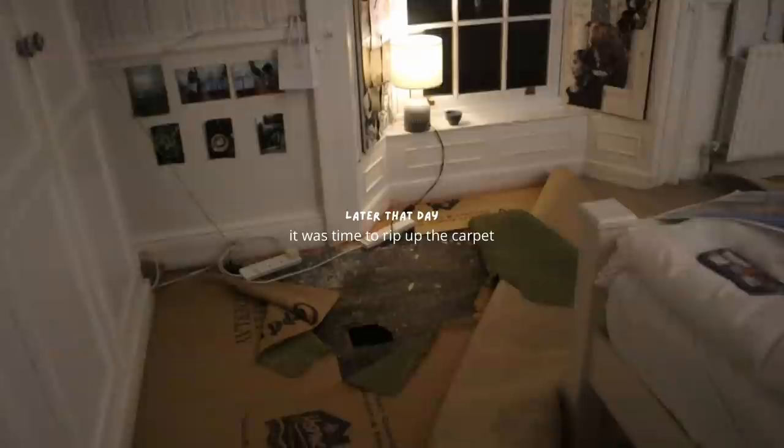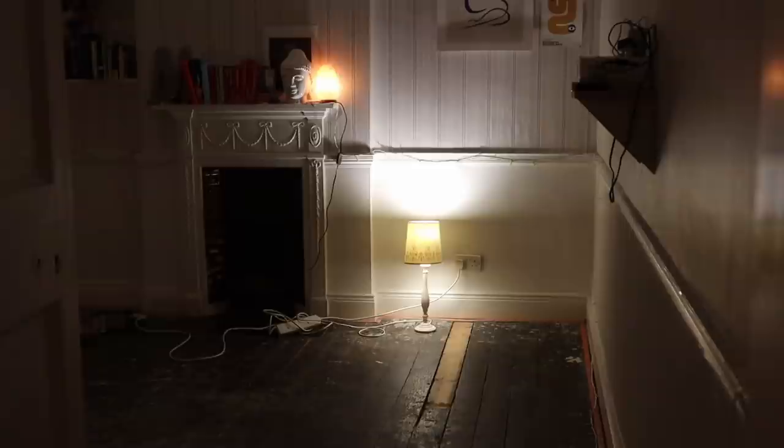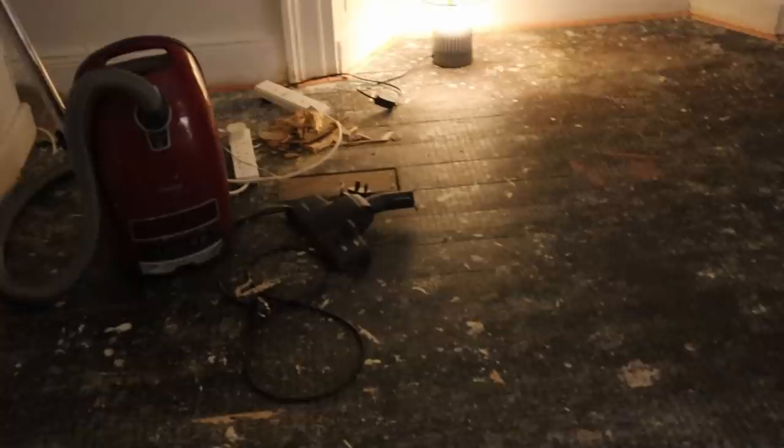Much later on, and I wanted to show you guys how my room is looking right now because it is very, very different to how I left you. Oh my goodness. The echo in here is so much, but yeah. This is what it's currently looking like.